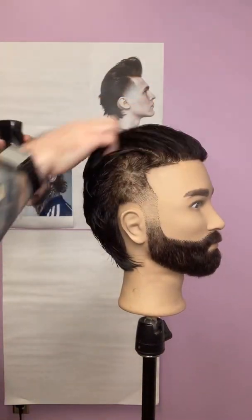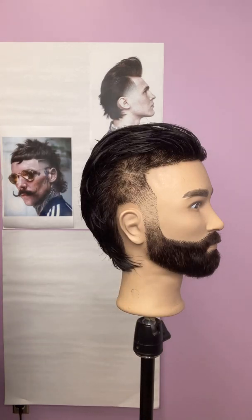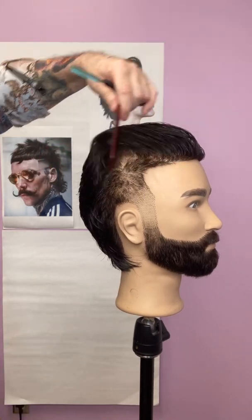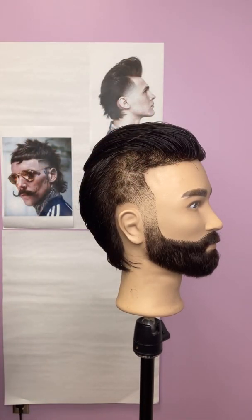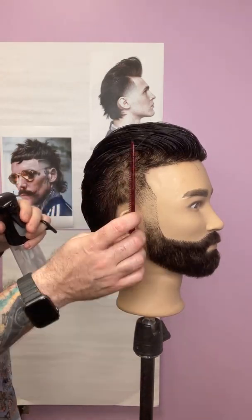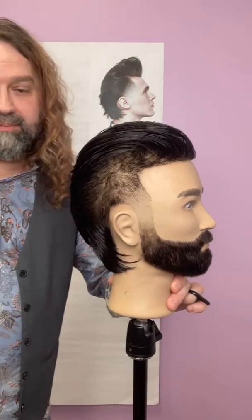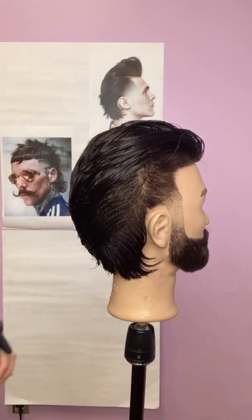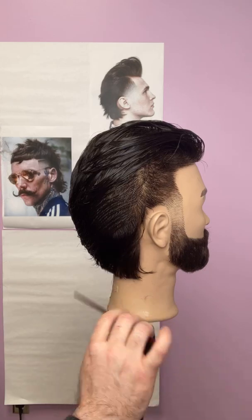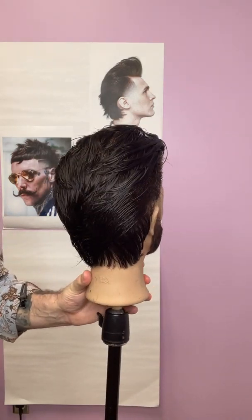Always making sure our hair is nice and wet, not dripping, but wet. I'm going to switch gears here to our razor. So I have a pattern I like to work with a lot, and I always like to refer to it as Argyle, or just like the sweater, but kind of like our guile, as in our guys. So working in a diagonal back pattern, just from behind the ear to the center of the back, that is approximately 45-degree diagonal back.